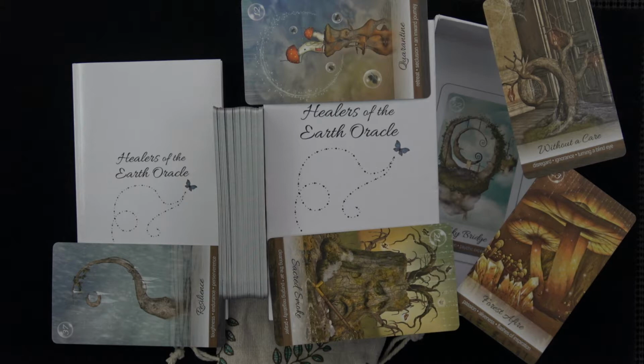I thought I was getting away from the Fae and Fairy for a little bit, but I guess not, because here it is. I don't think that's specifically mentioned, but then again, I didn't read the whole book yet. This is called the Healers of the Earth Oracle, and that's the thumbnail, so let me get rid of that.